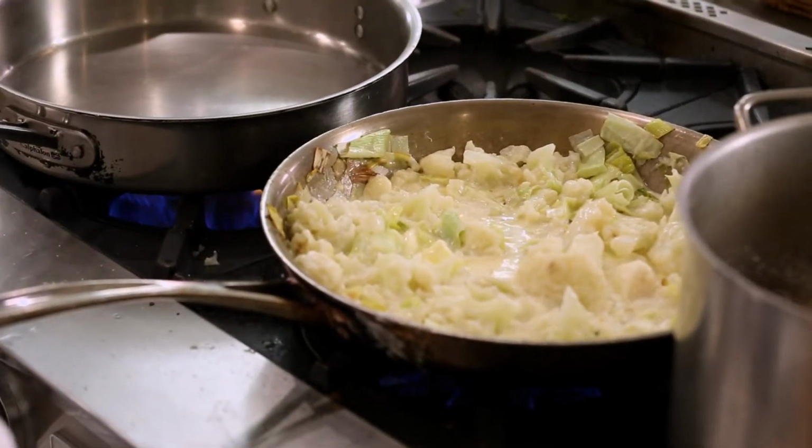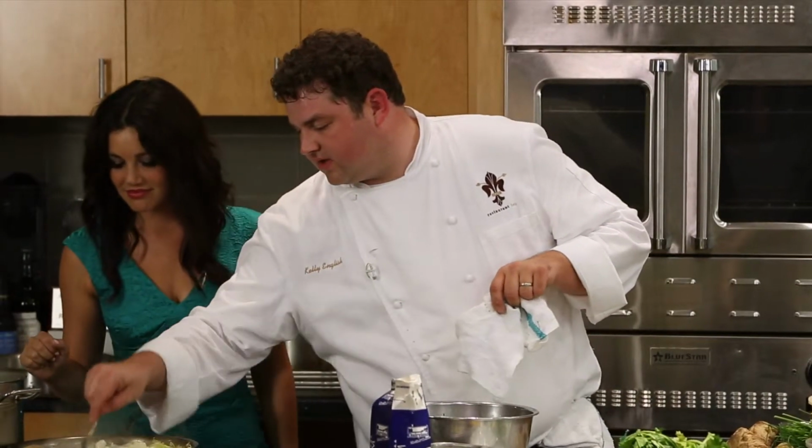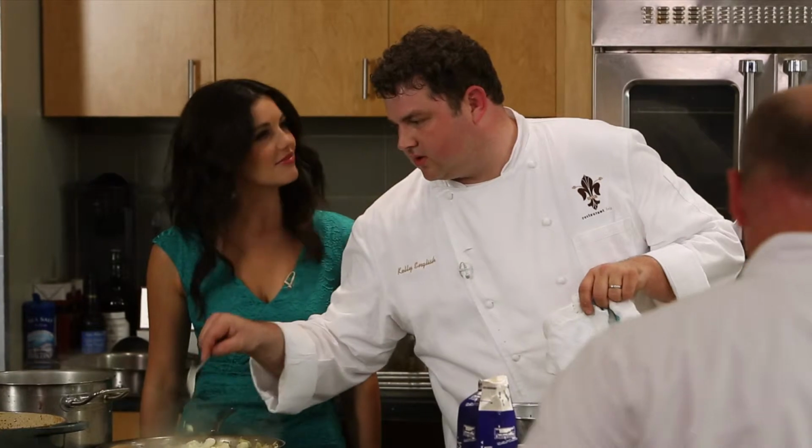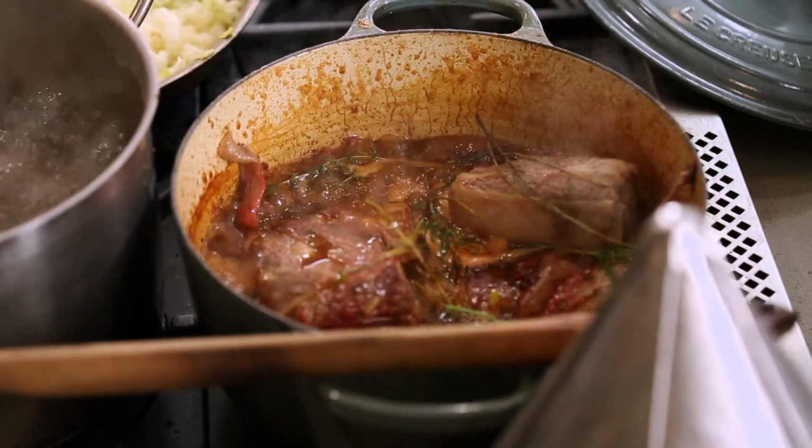Ooh, simmering cauliflower. What's going on in this? It's going to be a little leek and cauliflower fondue that we're going to put underneath a little bit of filet. We're roasting some beef and making a sauce with it. I am making some comfortable food. There's nothing more comforting to me than beef.